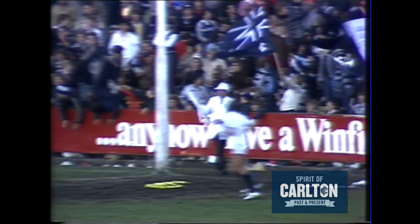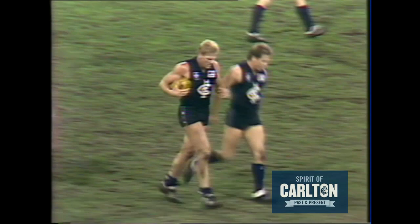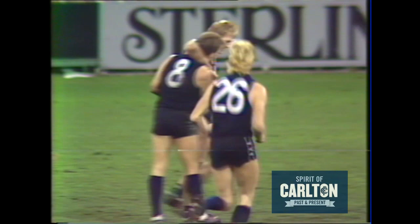The full forward position. A bustle going. McClure, what a beautiful mark. Positioned himself in a beautiful net time to take that mark. Fifth goal. There it is, on its way, and that's a goal. So Carlton move on to 5 goals, 2, 32 points to North Melbourne.